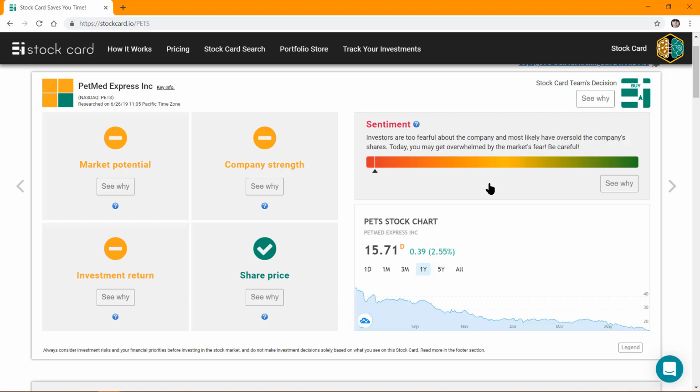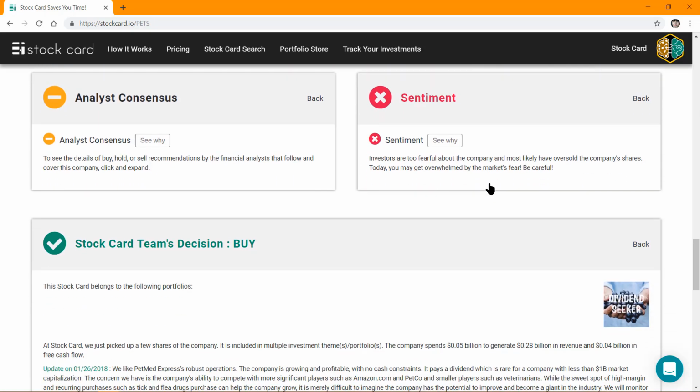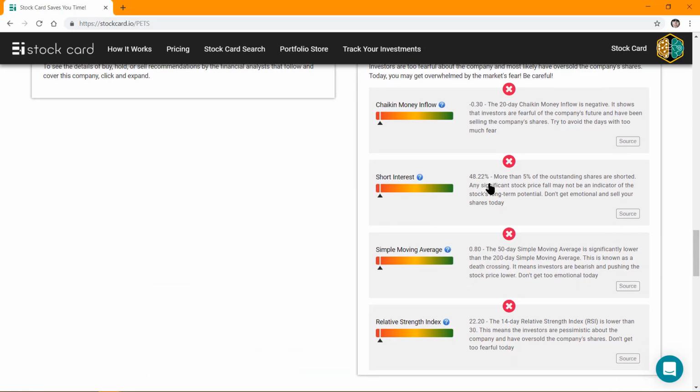But you can click here when you see the sentiment is red for this stock. You can click on see why and collect more information about what's going on in the market. So we provide 4 different pieces of information about market sentiment. The first one is money flow. We look at the volume of buying and selling in the stock market for that stock, and we use what's called Chaikin money inflow. And this will help you understand whether the net volume of trading was positive or negative.